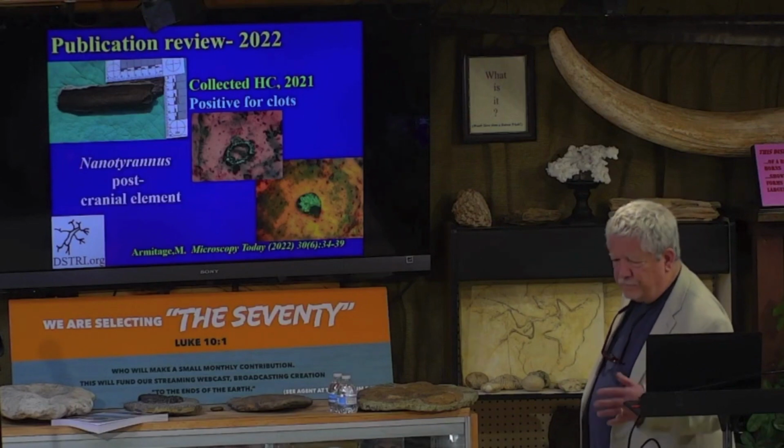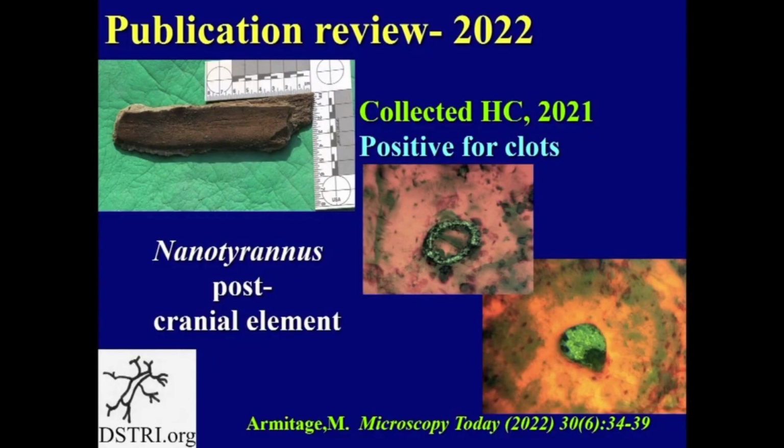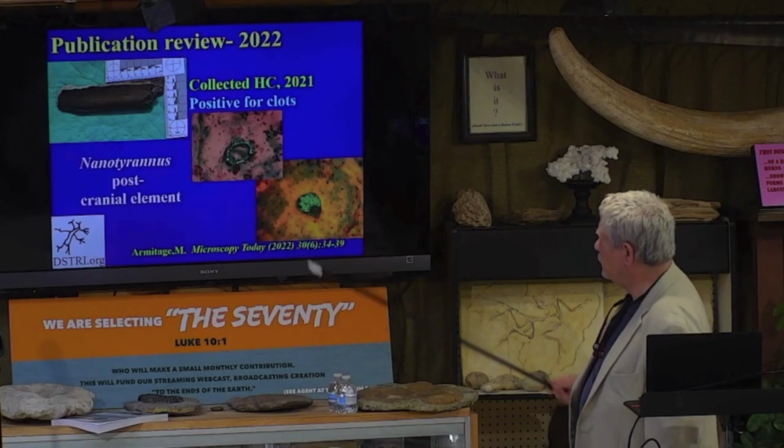Here's, according to the literature, what we have to call a postcranial element, probably a limb bone. A lot of this stuff is shattered. We dig it out of a sand wall, but it looks like it was tumbled in a cement mixer. Everything's fractured, broken apart, separated. Sometimes you find well-articulated specimens, but where we dig in Hell Creek, not so much. They call it reworked. But positive for clots. Haversian canal. Canal is filled with the iron.